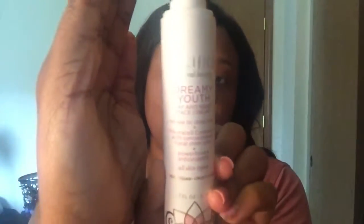And then I usually follow it up with my Pacifica Dreamy Youth Day and Night Moisturizer. I haven't put this on yet just because I'm going to be doing some other steps after I've already washed my face. So the next thing that I do is use my Noxzema pads, just to further dry out any acne that I have in my T-zone.